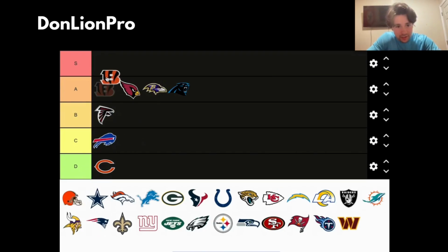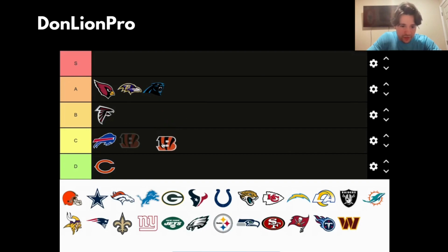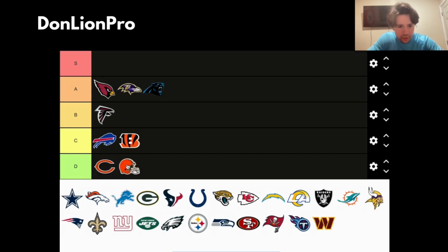Bengals, I'm gonna put this in the C tier because it's just a B. Now the previous logo they had when they had the Bengal tiger, that's an insane logo. I think their color scheme is one of the best too. But just to have a B doesn't really do it for me. Browns, obviously, this is probably the worst logo in the league. It's just a helmet. There's just not much to it.